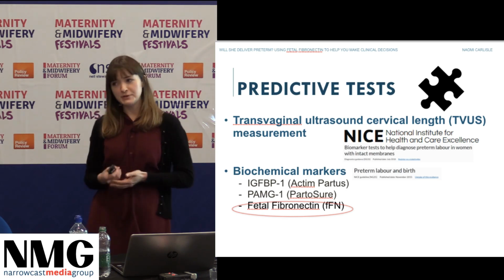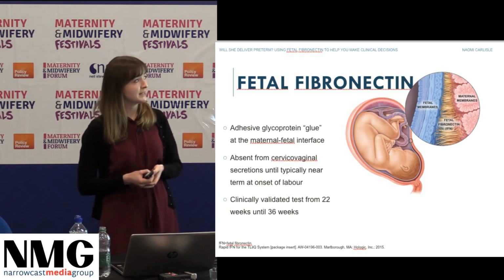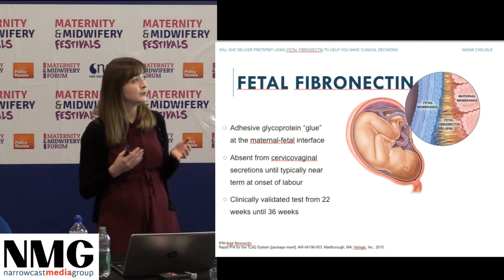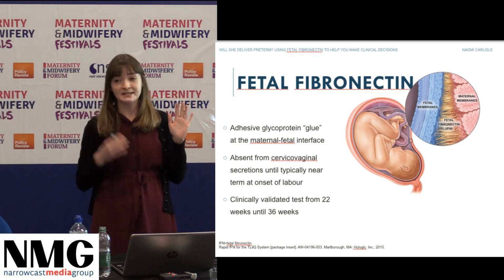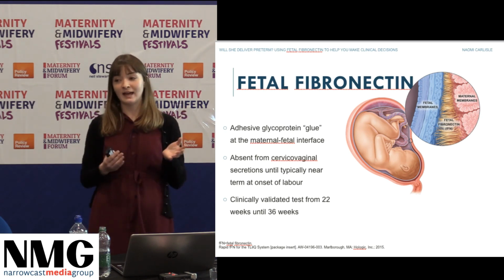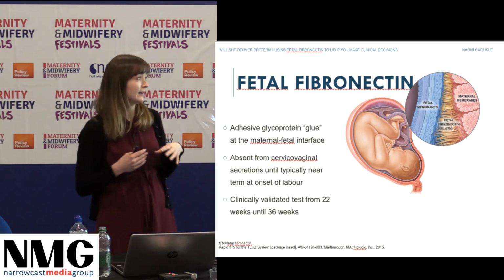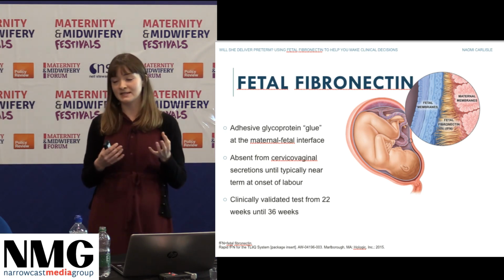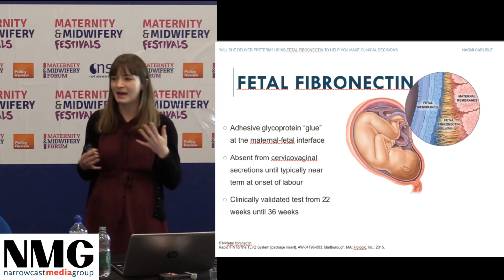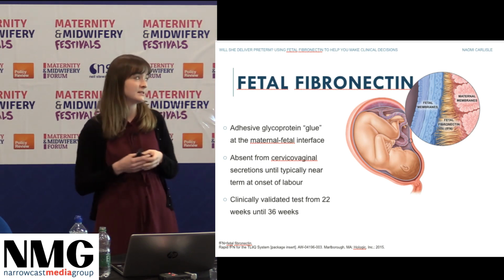So for those of you who don't use fetal fibronectin, let's go right back to the beginning. So fetal fibronectin is a glue, that's the best way to think of it, a biological glue which holds together the fetal membranes and the maternal membranes. And it should therefore be kept in that uterine cavity, so you shouldn't be able to detect it in that vaginal area unless perhaps something is happening. So for example, a woman has some sort of breakage or leakage or something perhaps is going on, which means that these fetal fibronectin secretions are trickling down into the vagina.